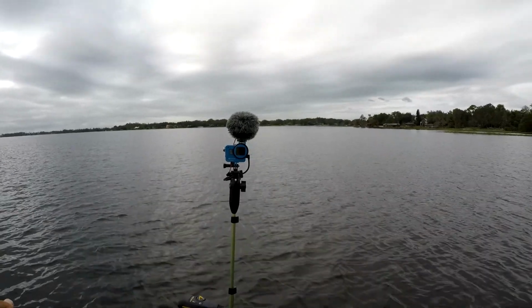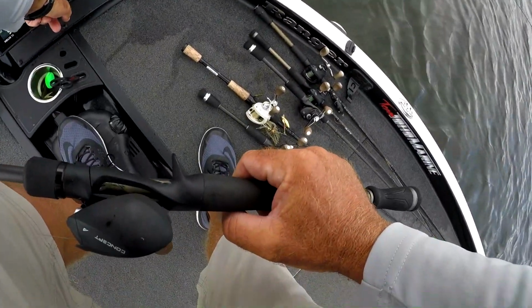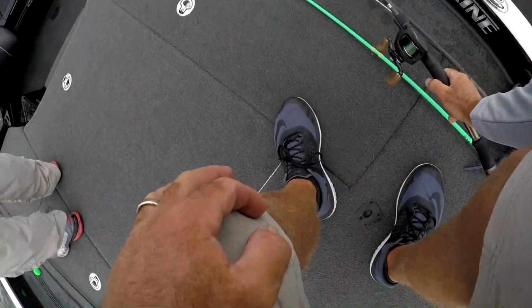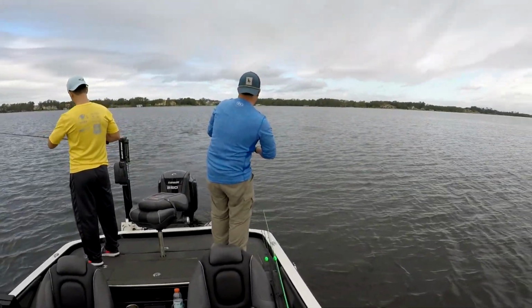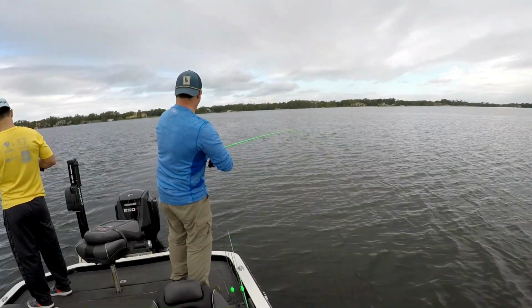See my waypoints we're coming up to? Yep. We're going straight at them. You got one while we're going 100 miles an hour? Oh my goodness. It's a big one too. How in the world did you get a bite when I was going that fast? He just started a new technique called burning a Wacky Rig Senko.